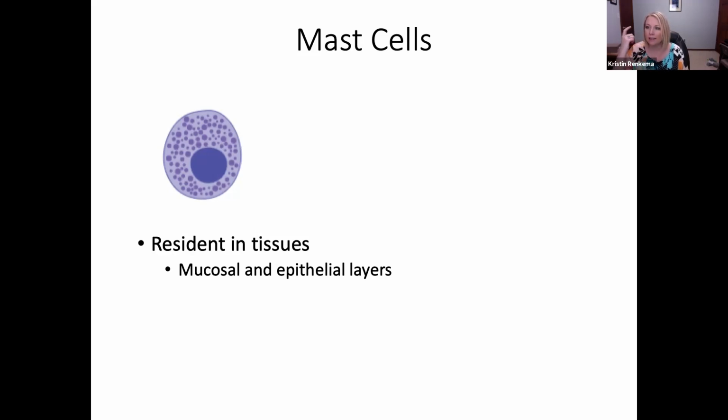What I mean by that is any part of your body that is basically like a tube where either air or food or liquid passes through. That usually has a mucosa, like a mucus surface, that lines it. So you have mucosal surface in your nose, in your throat, in your lungs, in your intestines. So you've got a lot of mucosal tissue. Mast cells live in that mucosal tissue too.